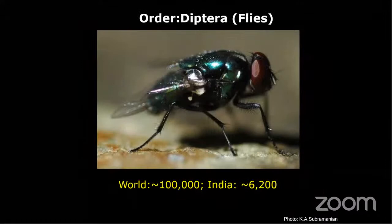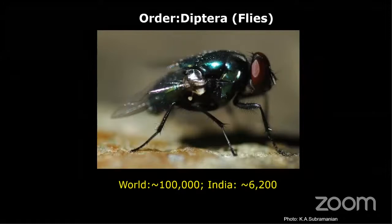Then you have these diptera. These are flies, very common. And they are very important in terms of medical and veterinary importance. So I will again come back to this group a little later, and talk about how these are connected with birds.